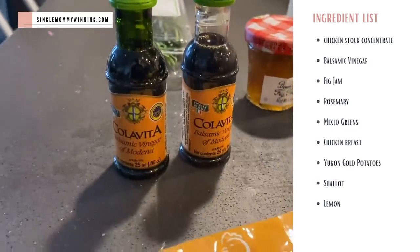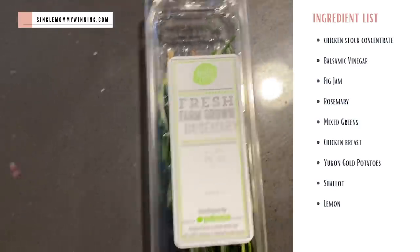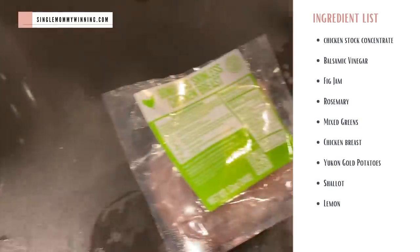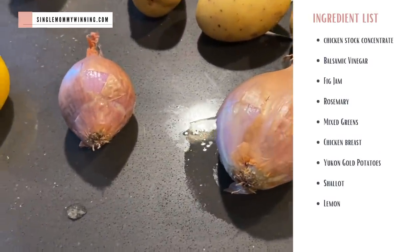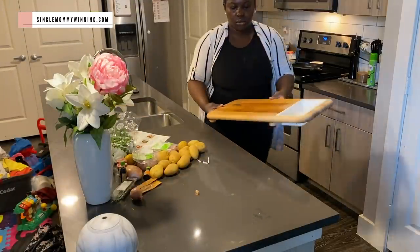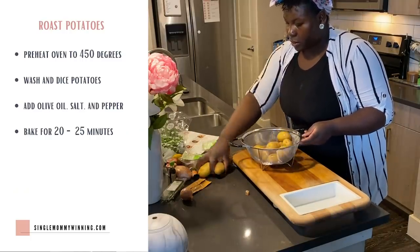Now guys, these are all the ingredients that they sent me. Usually HelloFresh will send you all of the ingredients for what you're cooking, but you do have to provide your own oil. So this calls for olive oil, so I had to have my own olive oil, pepper and salt, and then also the butter that I'm going to be using later on here. So those are just some of the things that they won't send you, but this is all of the items that you will use. First, I started off by cutting up my potatoes and then putting them in the oven.